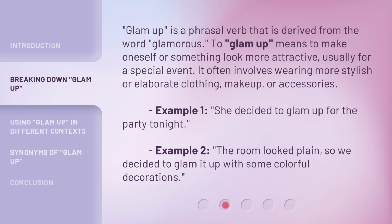Example 1, she decided to glam up for the party tonight. Example 2, the room looked plain, so we decided to glam it up with some colorful decorations.